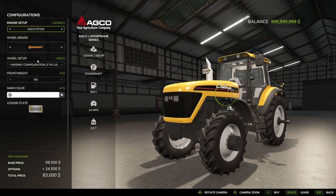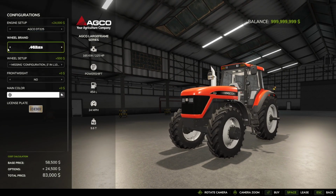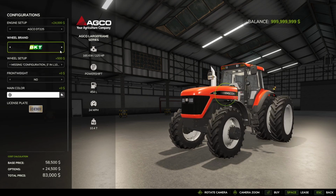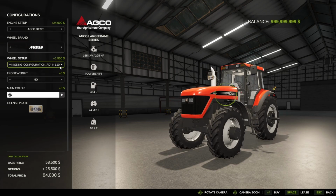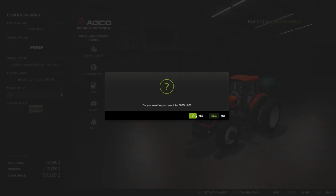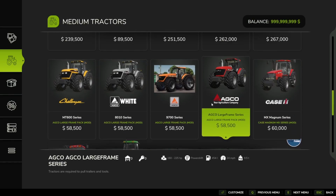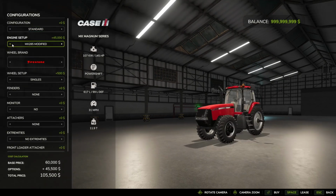Next, I think I want to get one of these Agcos. And let's see, what tire brand do I want? I think we'll run some Michelins with the duals. We got a front weight on there, and let's make our exhaust a darker color. Buy one of those. So that leaves us with three medium tractors. I think we'll go ahead and let's see.